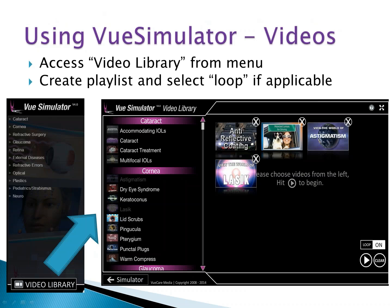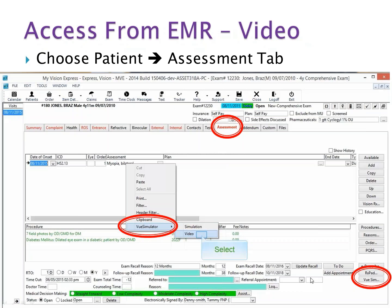In order to access this from your EMR software, it's very, very simple. Once you have a patient open, you just go to the assessment tab, and then you have two options for opening up the simulator. You can go down to the bottom right-hand corner and click View Sim, and that's going to give you the option to open up the main menu of either the video screen or the simulator screen.